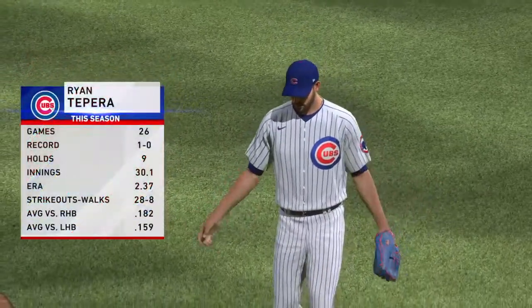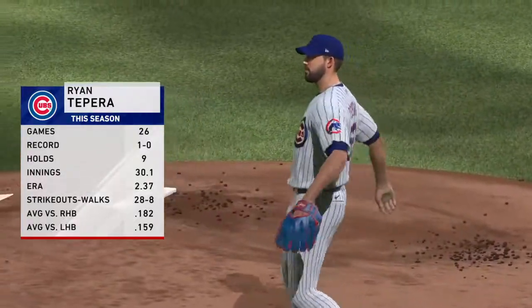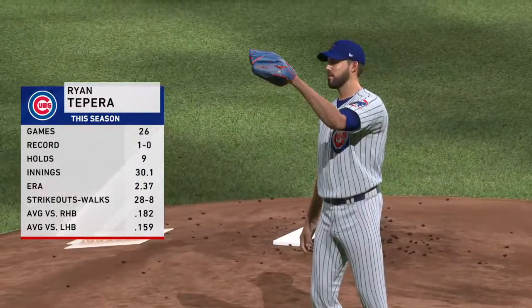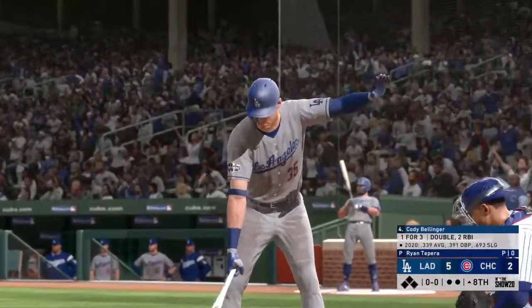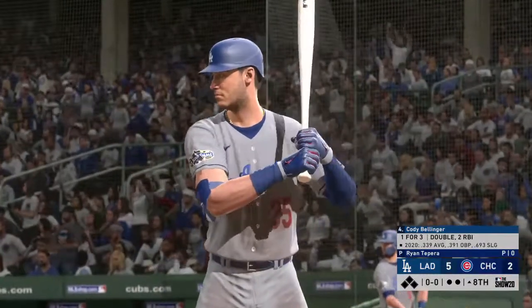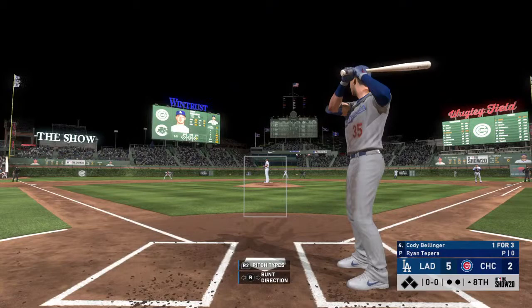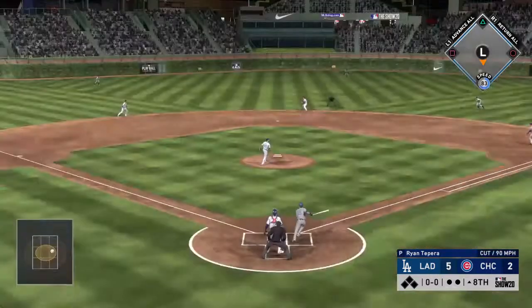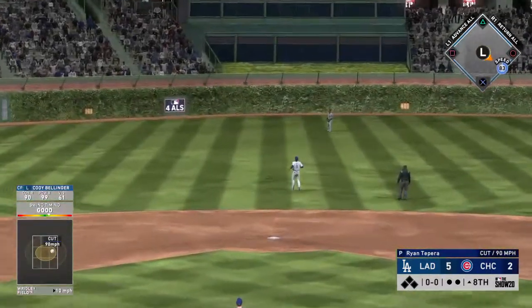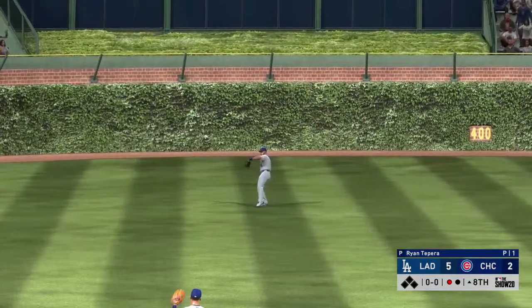Ryan Tepera has been summoned from the bullpen as he'll do so to start the 8th. Number 52, Ryan. Ready to begin the 8th, and that'll bring up the outfielder, Cody Bellinger. Leading off for the Dodgers, the center fielder, number 35, Cody Bellinger. Here's the first pitch to him. High in the air out to center field. Happ is right there, one down.